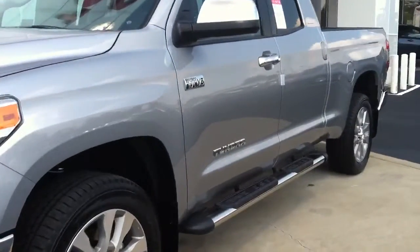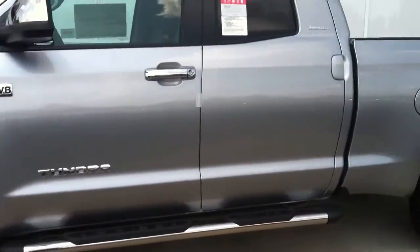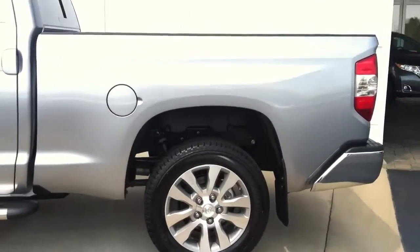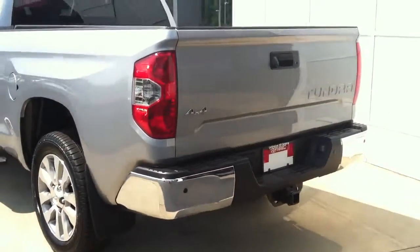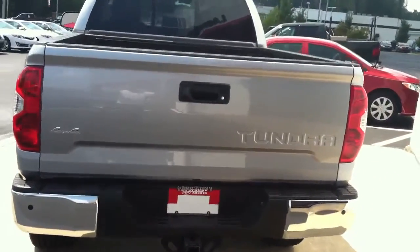It still has the 5.7 V8 i-Force engine. Capable of pulling down a house if you want. Really nice truck. This particular one has the tow package on it. 4x4. Has a bed liner.